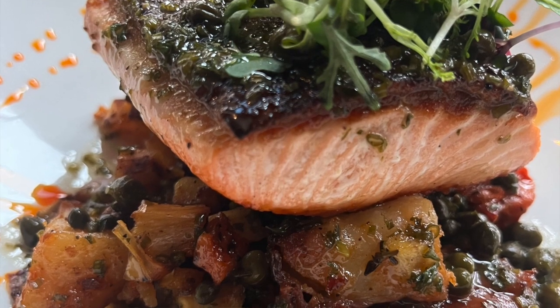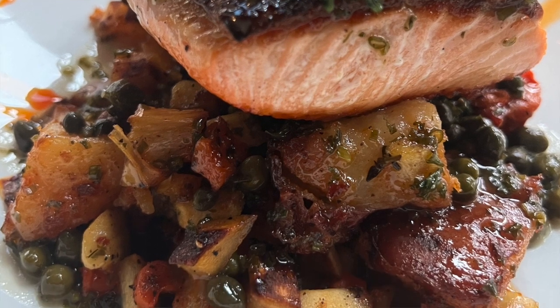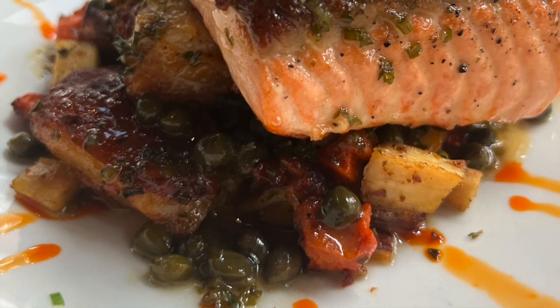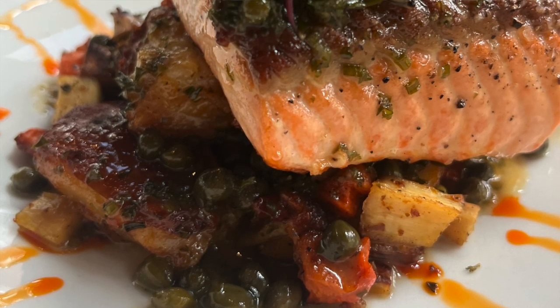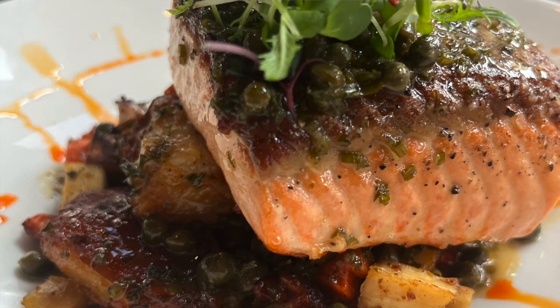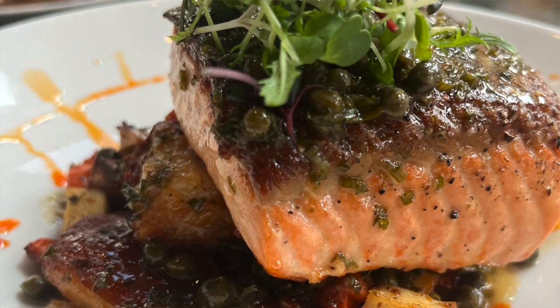That's going to be served with honey glazed carrots, parsnips. We toss in fresh thyme and roast. The red potatoes are tossed in a harissa marinade, basically like a nice red chili, lots of spices, garlic, lemon, served with a piccata sauce, which is a very classic white wine, butter, caper, parsley, lemon sauce.